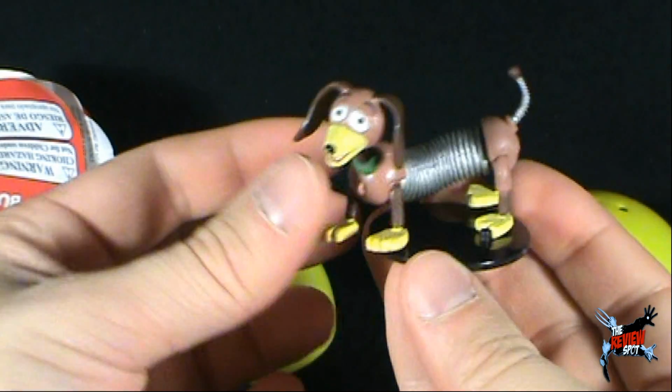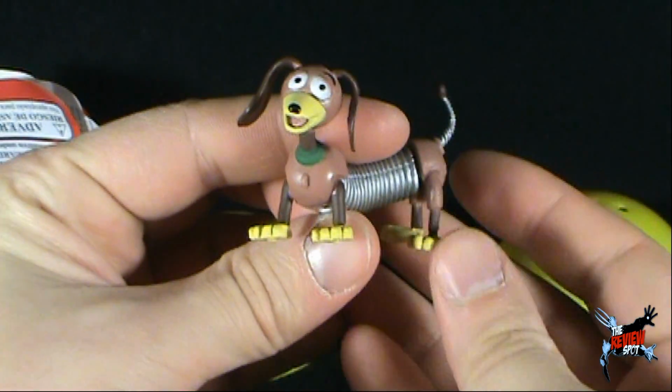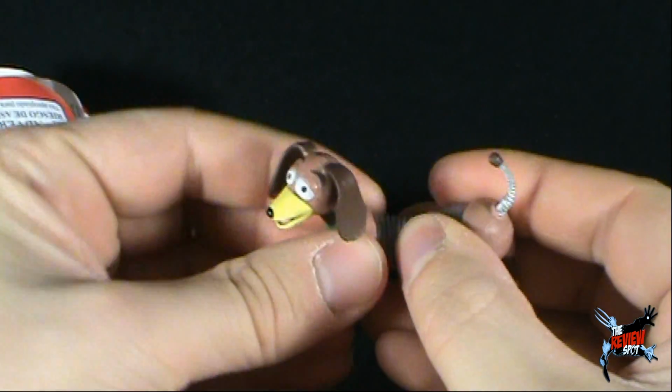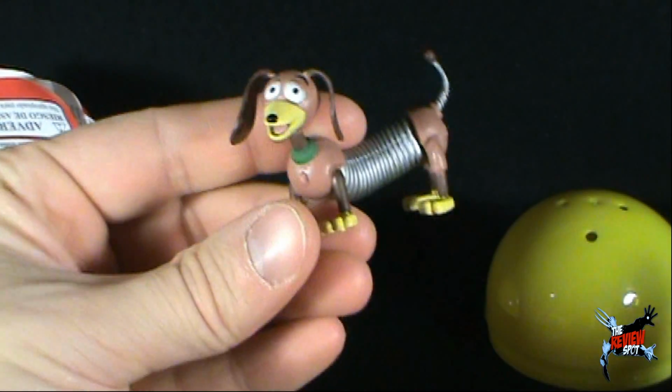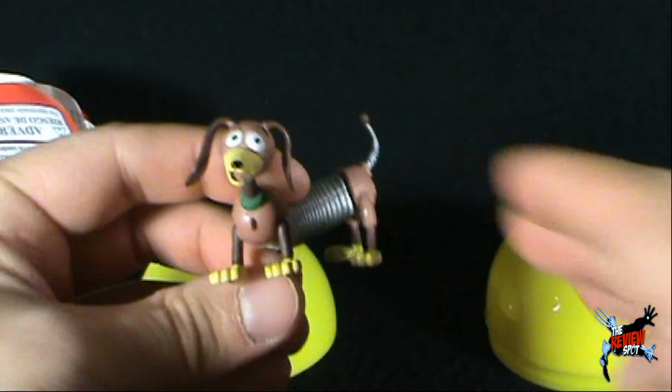Hey, Woody. I'm Slinky Dog, hey. I like it. Oh, by the way, in the way of its articulation, it's got squat. It's got squat and squat. So if you were keeping tally, that's three squats. Three squats, you're out.